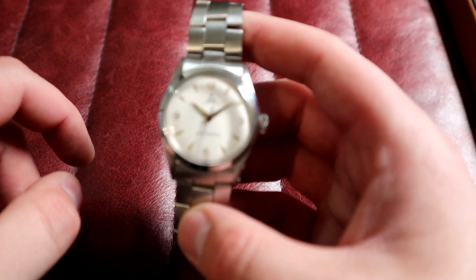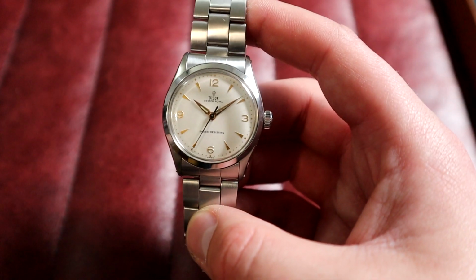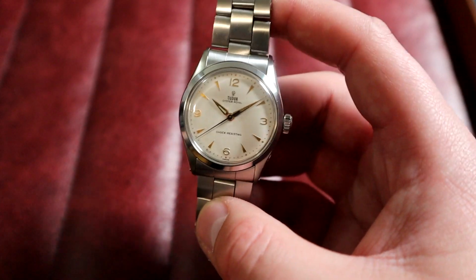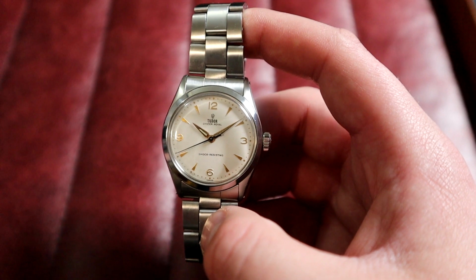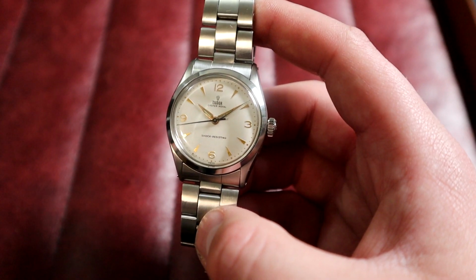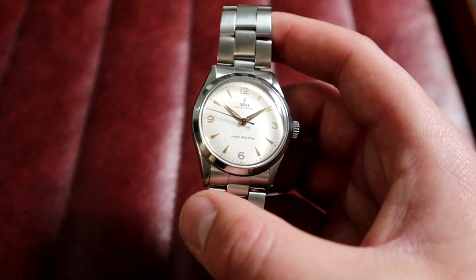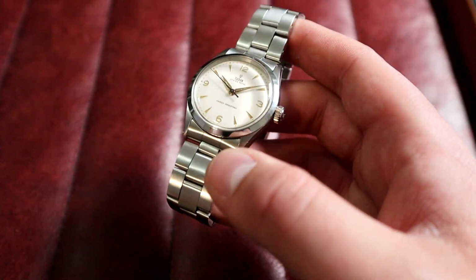Now on to this really stunning Tudor Oyster with its box and a later period Tudor bracelet. Next up we have a really, really lovely Tudor Oyster from circa 1958 to 59. It's an Oyster Royal, or Royale as some people call it, 34mm, and the reference is 7934. This one does come with its box as well. The hinges are unfortunately broken, but it just looks really good.